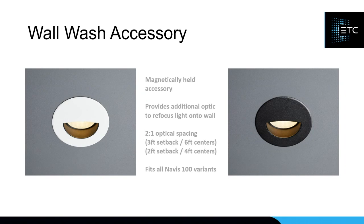The wall wash accessory is designed to fit all Navis 100 variants. It will fit the white, it will fit the fade to warm option. There's no difference in the type. You don't need one for a white version, one for a fade to warm version.